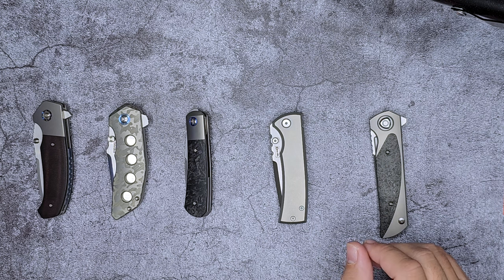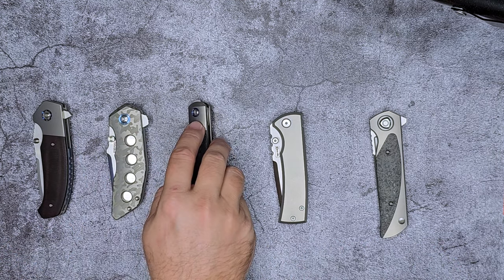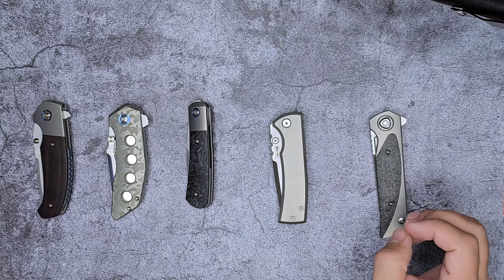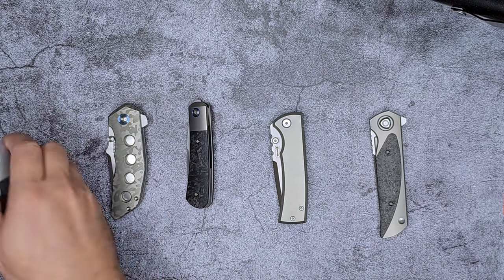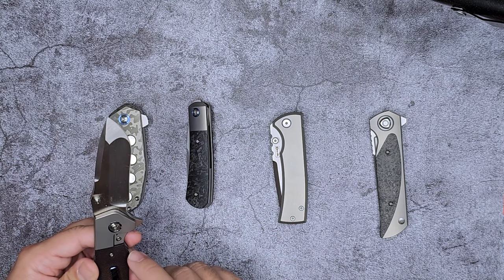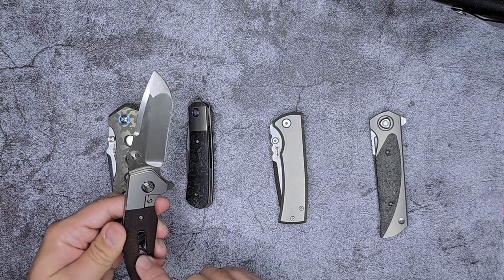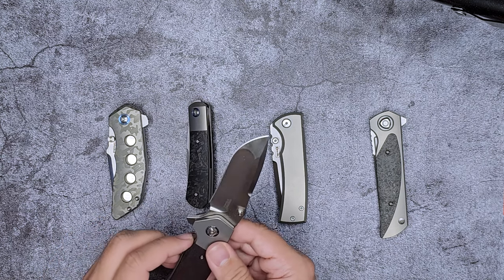So continuing in the overseas made, US designed category, what we have here is Enrique Peña, Ramon Chaves, and Liong Ma. And I do believe that these are all made by Riot. So what you have here is the Mini Diesel. This is the Knife Joy exclusive. It has the Damascus pocket clip and the Damascus pivot collar.